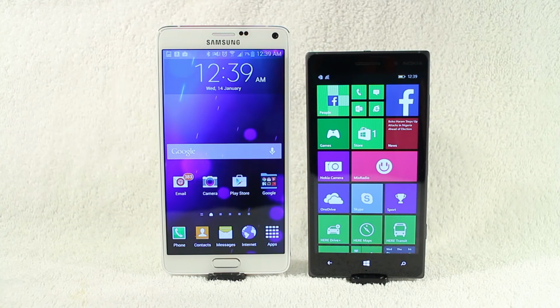So what does the Note 4 have over the Lumia 830? Well, for one, the Note 4 has that beautiful 5.7-inch Quad HD screen. You're not going to see any pixels and everything's just going to look really amazing. In addition to that, the Samsung Note 4 has that octa-core processor. It has the 3 GB of RAM, as I said earlier. So you have a powerhouse phone here that's going to be able to run many different applications, some very processor-intensive applications, and you're going to be able to do multitasking.